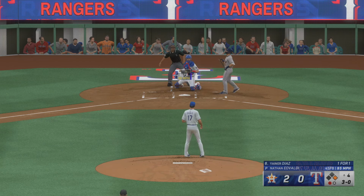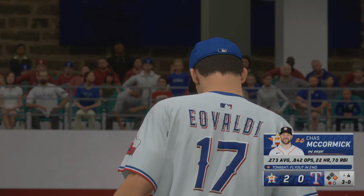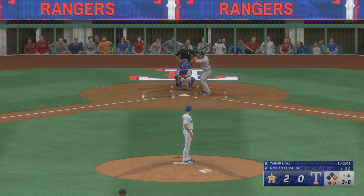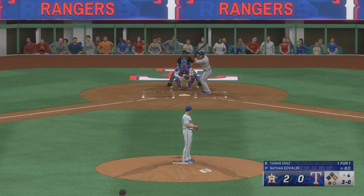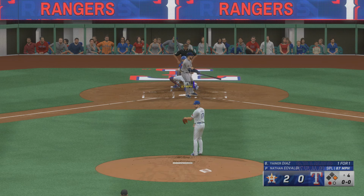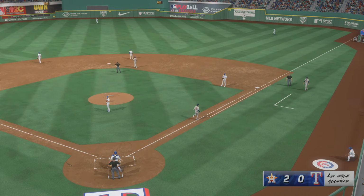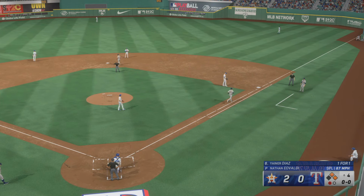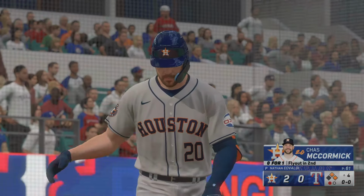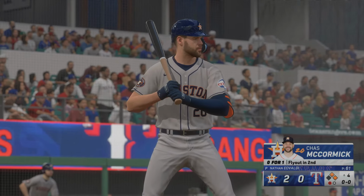And another outside. Ball. A rare 3-ball count here. He's been throwing strikes all day. Got to be ready to hit if you're in the box. Let's see if he gives him anything to hit here. Ball four. Take your base. That just came apart right there. 4-pitch walk, and the guy at the plate was not going to help him out by swinging at something out of the zone. Here's the left fielder, Chas McCormick. He's 0 for 1.